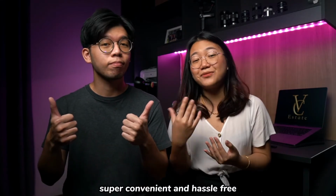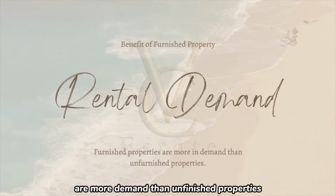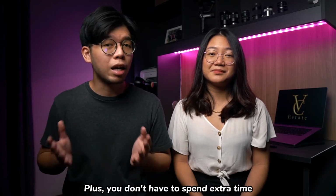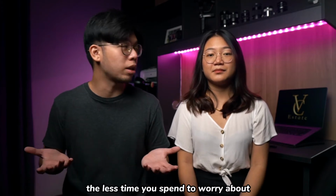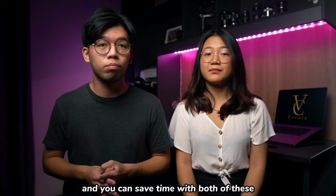Yep. So next is, in general, furnished properties are more in demand than unfurnished properties. As a result, you may be able to rent out your property much quicker, plus you don't have to spend extra time giving the tenants time to move in their furnitures. The less time you spend on finding tenants, the more time you have to collect rents and the less you worry about your unoccupied property, so you can save time with both of these.